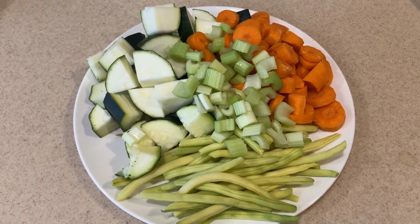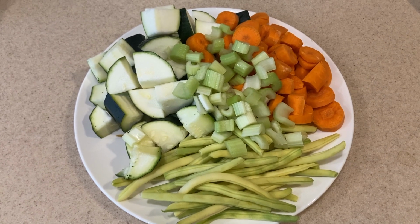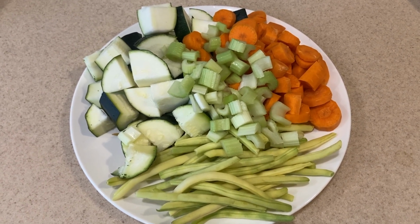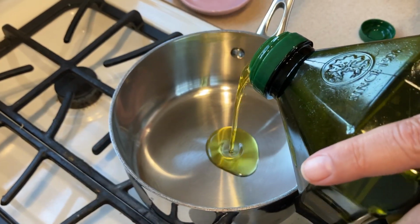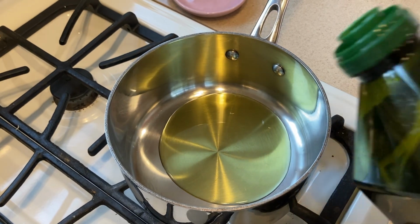I'm going to prep the tomatoes first with a little bit of olive oil and garlic in a pan before I add everything into the crock pot. So I have got some good olive oil, just going to cover the bottom of the pan.